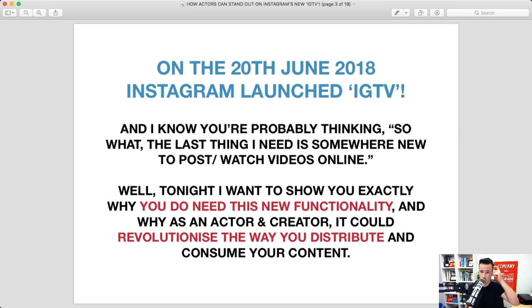If you have a look at the bottom of your Instagram stories in the bottom left, and I'll show you this in a minute, it will show you the eyeballs of people who have actually watched your story. You'll end up with a load more people watching your stories than you do actually a post on Instagram. And Instagram TV is an extension, really, of those stories. So it's a way you're going to get way more attention for your work.